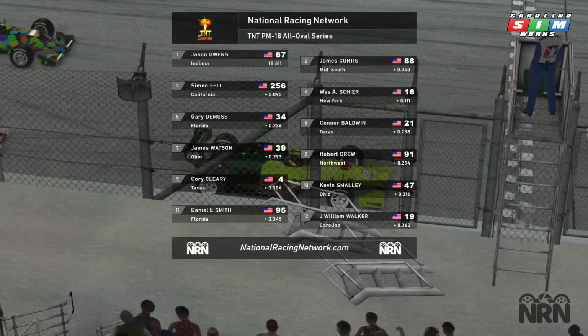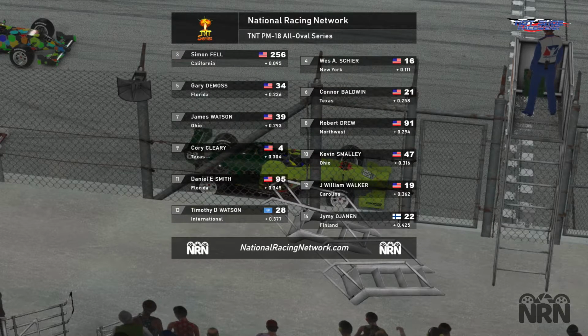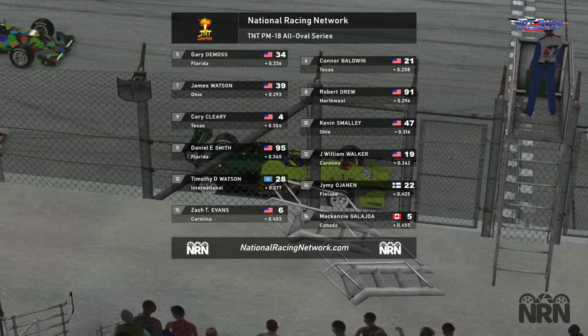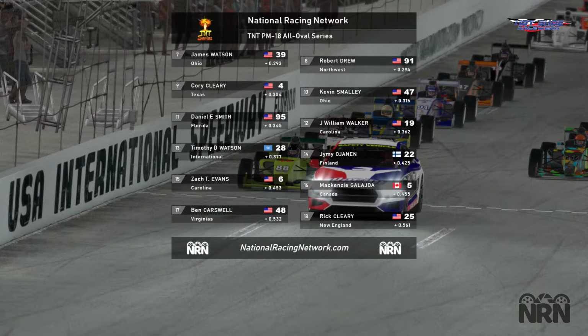Here is your starting grid for tonight's 50-minute feature event. Jason Owens and James Curtis will make up row number 1. Simon Fell and Wes Shire in row number 2. Gary DeMoss, Connor Baldwin in row 3. Row 4 will have James Watson and Robert Drew. Corey Cleary and Kevin Smalley on row number 5. Daniel Smith and J. William Walker in the 6th row.